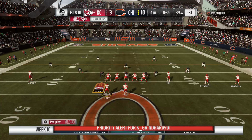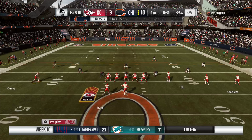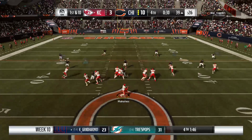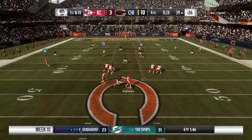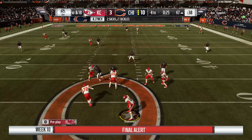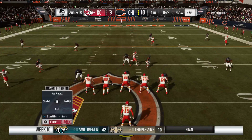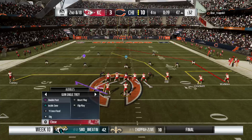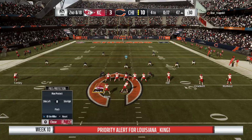Ace! He'll look to throw. And he can't get a throw off. He's taken down. What a huge play at this point in the game. Aaron Lynch in there to drop him as the clock continues to roll.